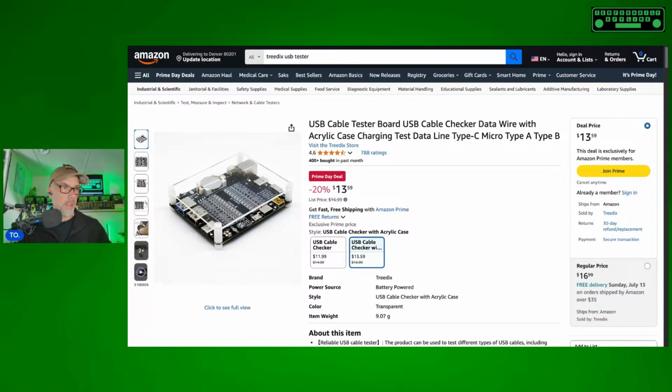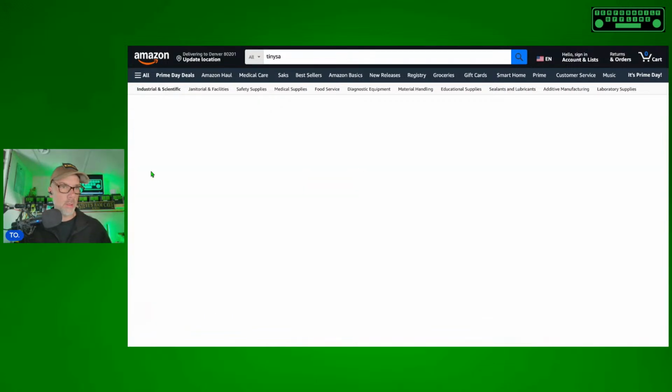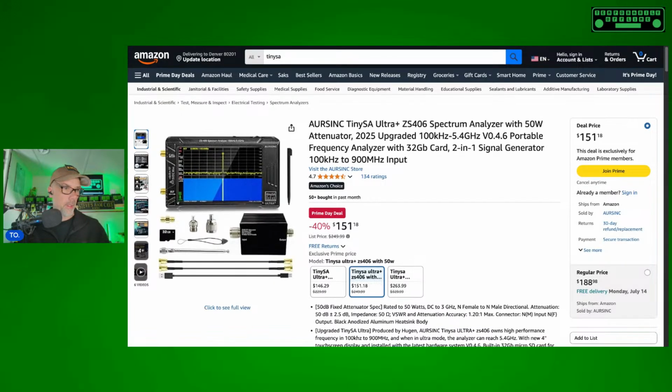There's only a couple of brands that do official TinySAs. This is the ZS406 model. There's also a ZS407 model. The reason why I like these models, the Ultra or the 406 or the 407, is because you can test the entire 2-meter spectrum for harmonics, all of the harmonics in one test. With the original TinySA that came out, you could only grab that first one.